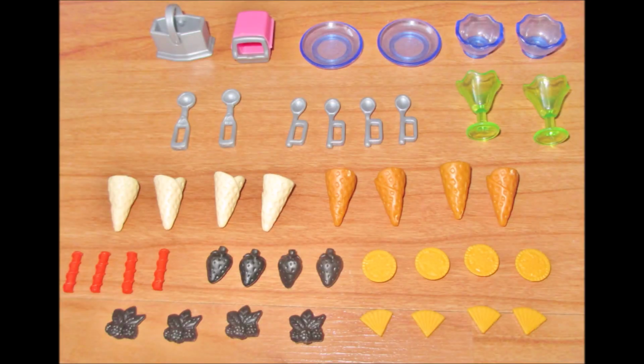So as you can see, there really isn't any actual ice cream, but there's lots of cones and fruit and other fun stuff to play with. I especially love the strawberries.